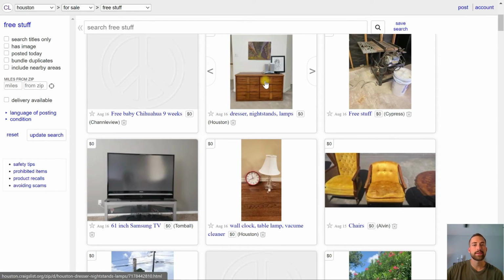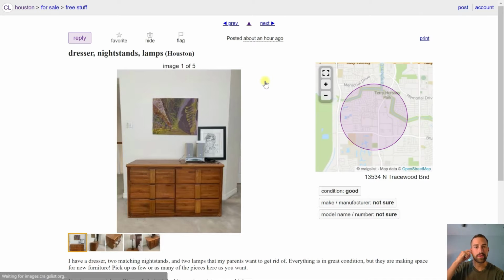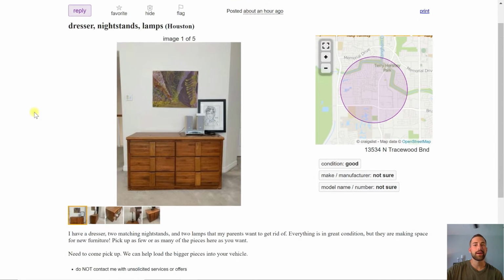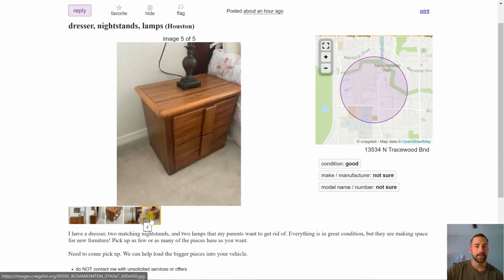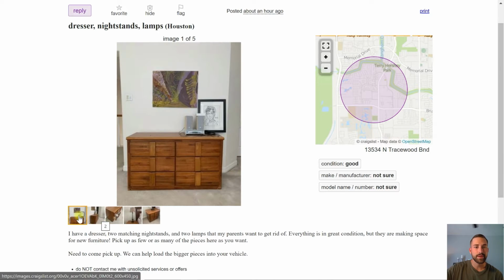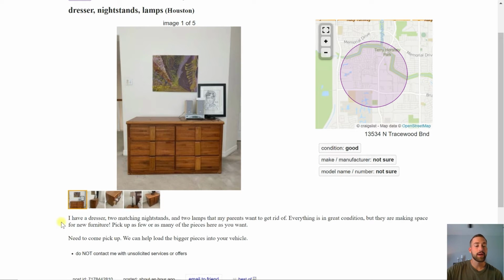Perfect. Here's a dresser, nightstand, and lamp. So they're giving quite a bit away here. Now what I do when I come to these, I want to make sure that one, it's not a scam, and you can typically tell by the images as well as the text. Make sure things actually make sense, and then take a good look at the images. I mean, expect some wear and tear, but as long as it looks like it's functional, it should be no issue selling. So then what I go ahead and do after I look at the images, everything looks fine on this dresser and the nightstands.